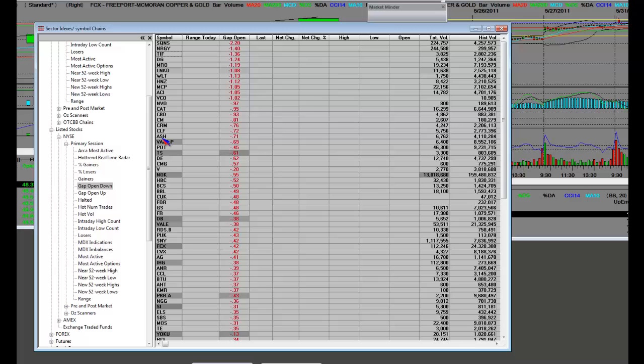So when this bull rally pulls back, the only way you're going to know is distribution and accumulation, and where the price action levels hold and are accumulated higher.